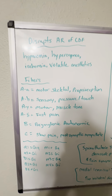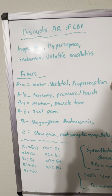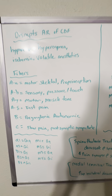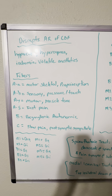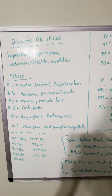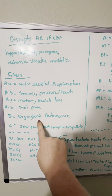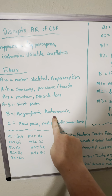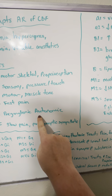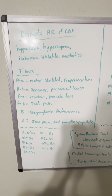There are different nerve fibers, and this is important in anesthesia because different nerve fibers take up anesthesia differently. So for example, with local anesthesia, your B fibers, the preganglionic autonomic, are going to be the very first to take up that local. So let's get into it.